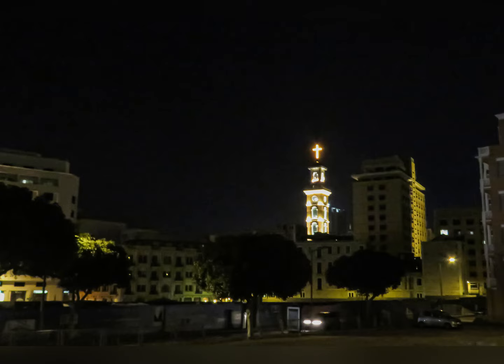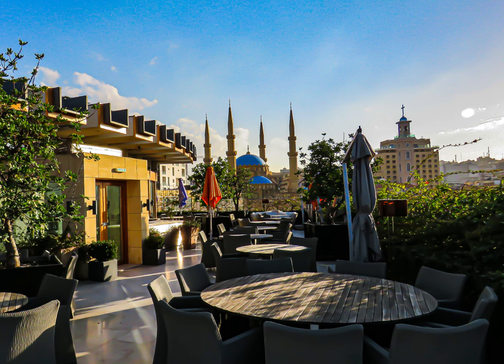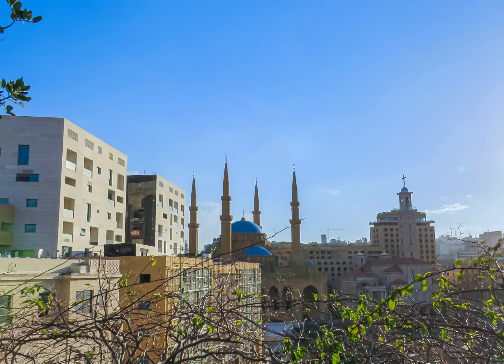St. George's Cathedral is the largest Greek Orthodox cathedral in the Middle East, with a 21-meter diameter dome that can hold up to 2,000 people. Construction began in 1743 and was completed in 1748.